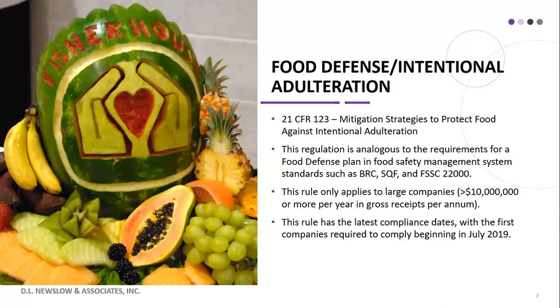But if that were to happen to you, a lot of people think, well, my cameras will protect me. Cameras are very reactive because in most cases, you don't have someone sitting there watching those cameras all the time. And just like the food safety laws, this is meant to be a proactive regulation. So don't just rely on cameras, because we can get into a false sense of security relying on our cameras.